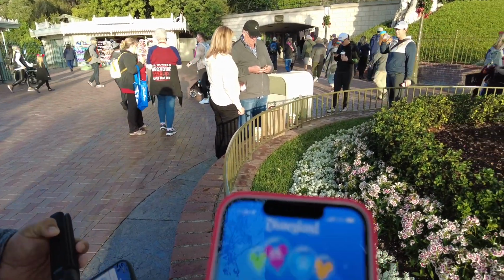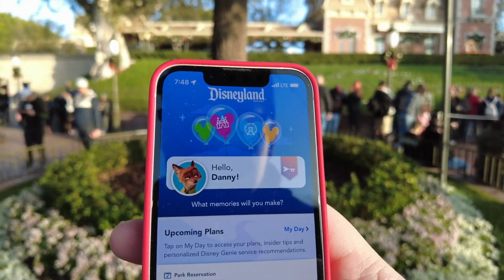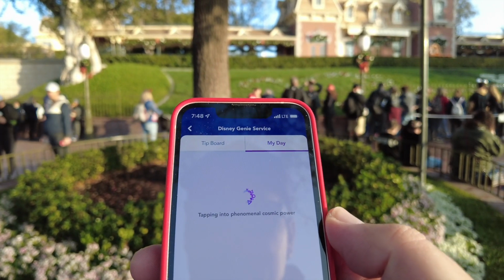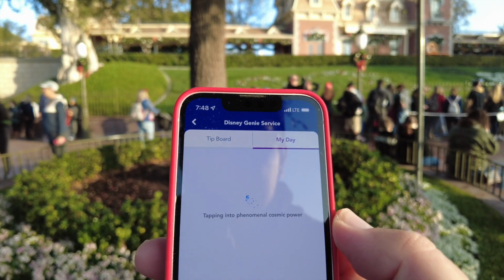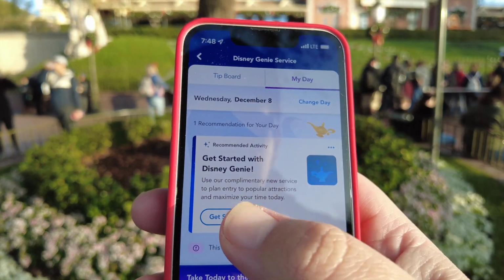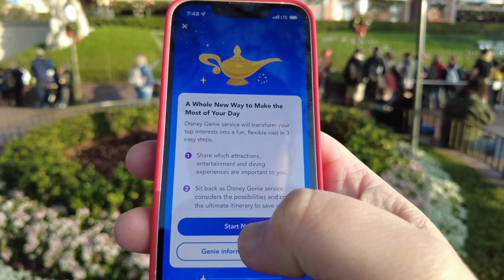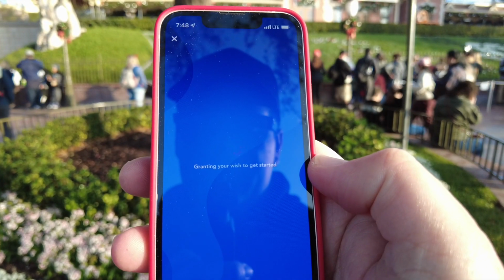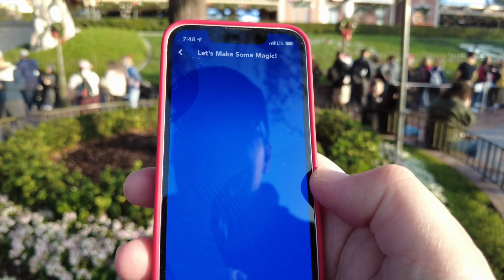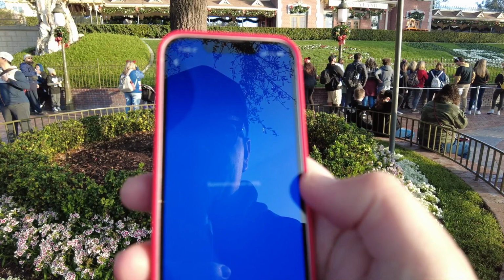Okay, so first up on the app. Let's see if I can get focus here. You're gonna see the welcome screen. And then you're gonna click My Day. And then you're gonna have Genie doing its little thing. And then it says here, get started with Disney Genie. So you're gonna click Get Started Now. And then it's gonna ask if you wanna watch a video of how it works, but we're not gonna do that, we're just gonna start now. It says, granting my wish. Starting here on the day that we're going.